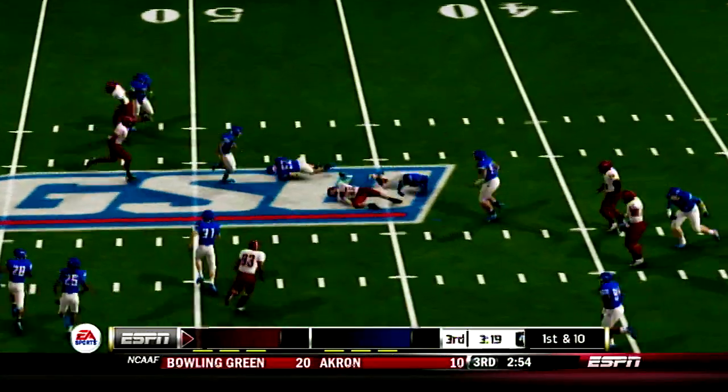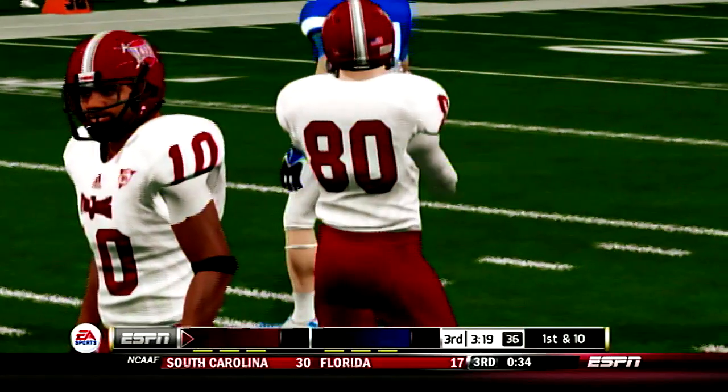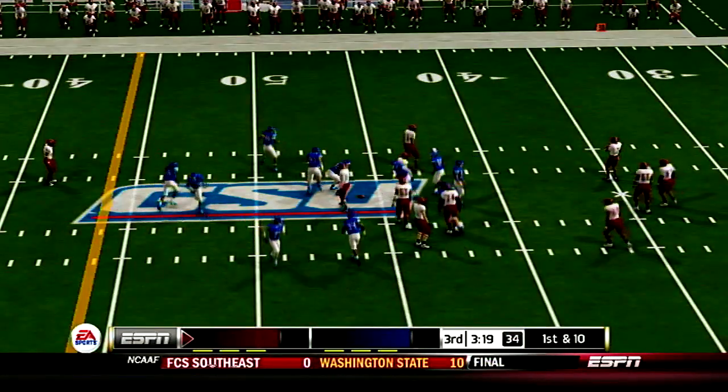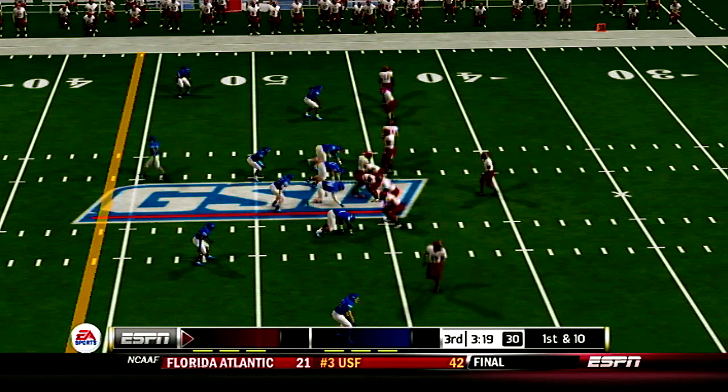Quick throw out to the receiver. And he's taken down right around the 46-yard line. Sanders picks up 6 yards with that grab. Heads-up play by the quarterback to find his receiver in traffic and get the ball into his hands.